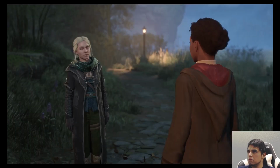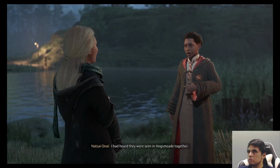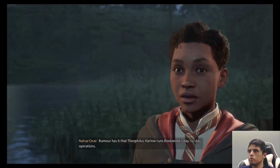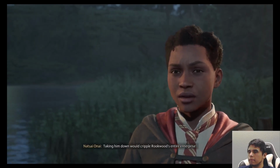Glad to hear. Good. Rookwood and Harlow are a dangerous pair. And you should know that Rookwood is in league with Ranrock. I had heard they were seen in Hogsmeade together. Yeah, they were just meeting out in the open too. Like, well, what's wrong with them? Theophilus Harlow runs Rookwood's day-to-day operations. Taking him down would cripple Rookwood's entire enterprise.